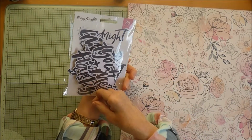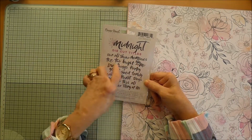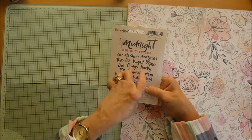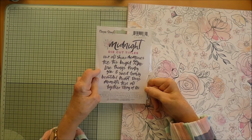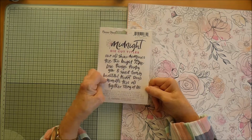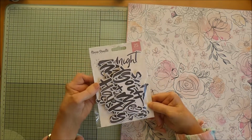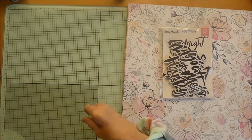So I thought that would be useful. Our, All, Shine, Memories, lots of joining words, a couple of these, Bright, You and Me, Love, Things, Happy, Family, Beautiful, Family Moments. You can create titles with all these words, that's really good. And I think that's in a really dark navy blue, so that'll be really useful.